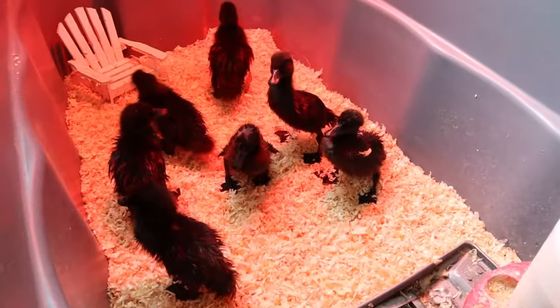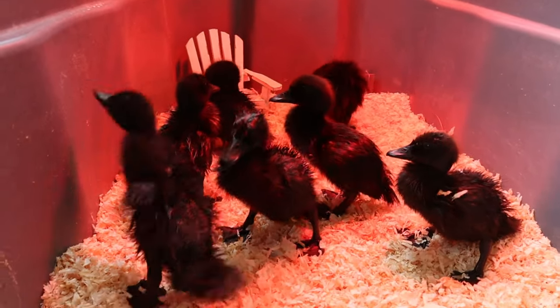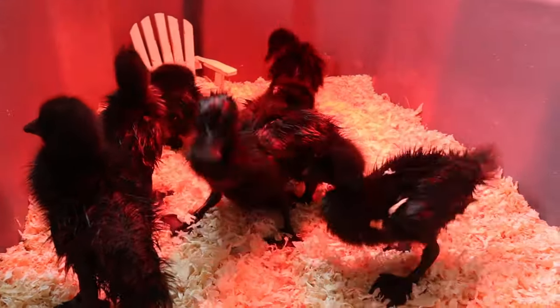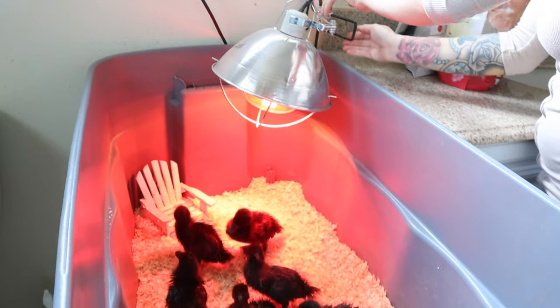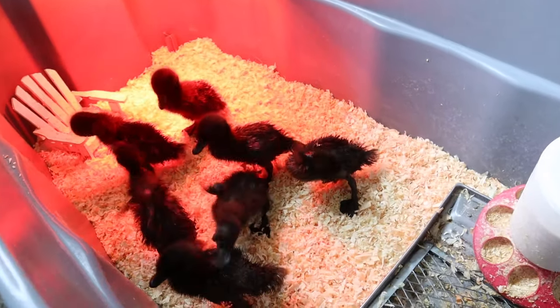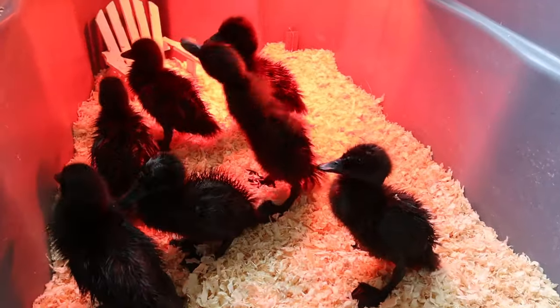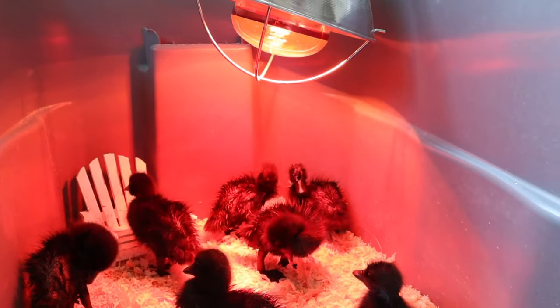Guys happy now? Ooh, all wet. Gonna dry up. Bring the heat lamp down closer so they dry quicker. They'll be drying in no time. Look at that, they're smart. They know to go to the light. It's warm.